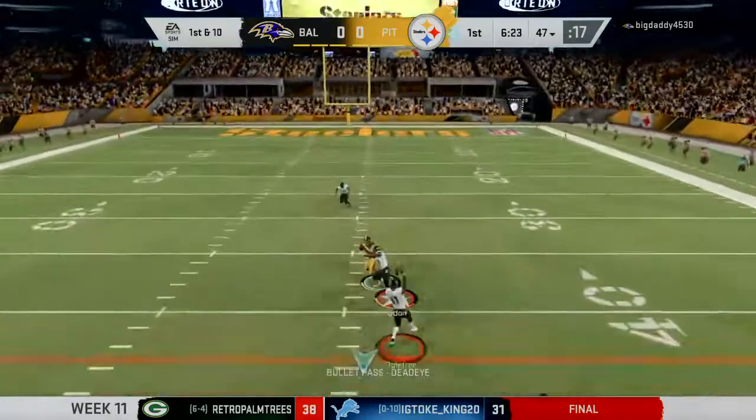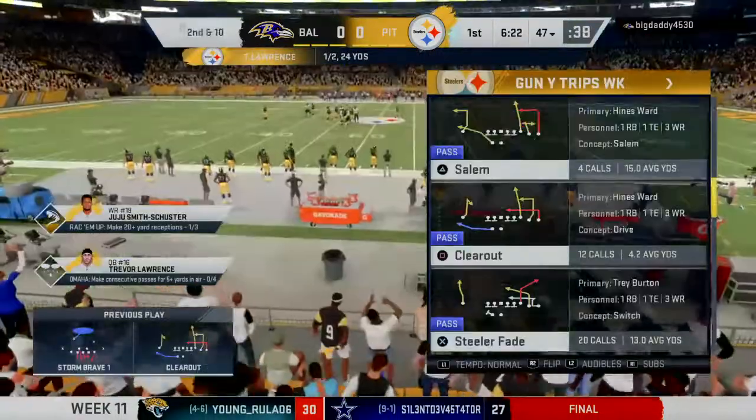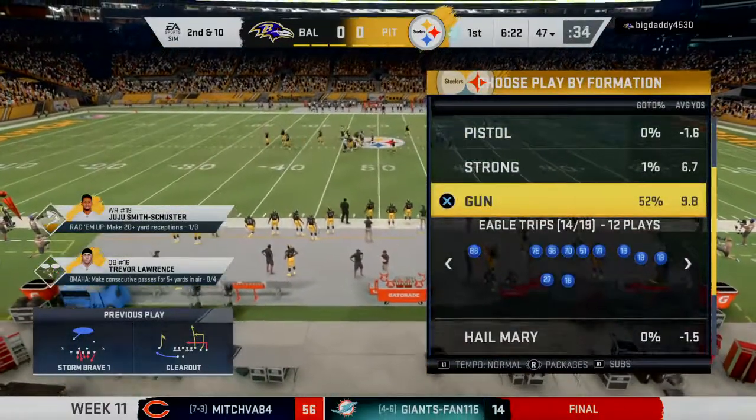Operating from the gun, Lawrence. And that is incomplete. He couldn't hold on through the contact. Brings up 2nd down. Nice play there to force the incompletion.